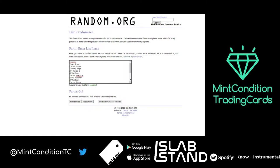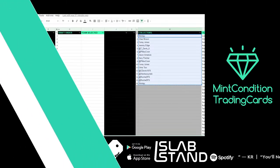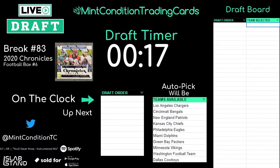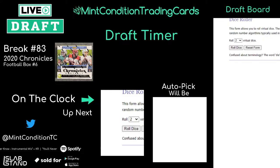Y'all with me? Once we get the draft order, I will pull up this screen right here. It'll look just like this. It'll have the draft order right here on both sides. This is just a bigger version of that on the right. It will say right here on the right the team that they have selected, because you will send your team in the YouTube chat for all to see. The clock works just like a draft clock. It starts ticking down. You got 30 seconds to make your pick. Once it hits 0, if you do not make your selection, we will just draft the team from the top over here to you. So if everybody's on the same page and good to go, we will get this thing started by getting the draft order rolling.